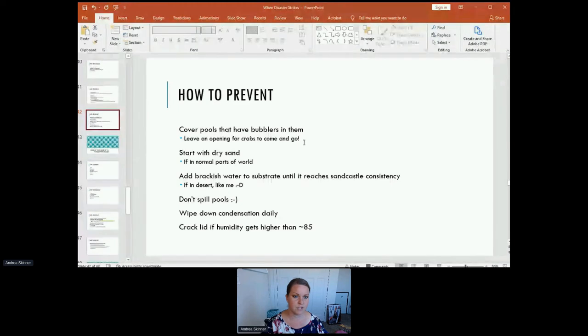Okay. How to prevent it: cover your pools. If you're using bubblers, you're going to like what I did with mine. I've got a container. I cut the lid in half. I've got the bubblers going through a hole here, and so the splashes are all here with the lid. And then this half is where the hermit crabs enter. So cover your pools that have bubblers in them.